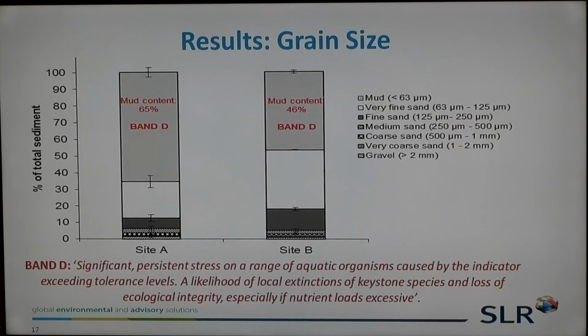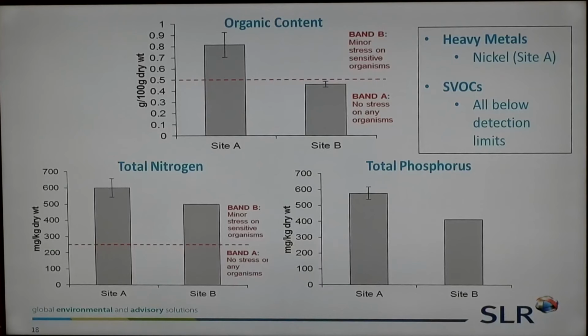I'll skip over these relatively quickly, there's quite a lot. Organic content, still quite low, you're down in the band A and band B, but there's quite a significant difference between site A and site B. Site A being more depositional and a higher mud content, you always expect it would have a comparatively higher level of organic matter compared to a site with less mud. So nothing particularly worrying with that one.